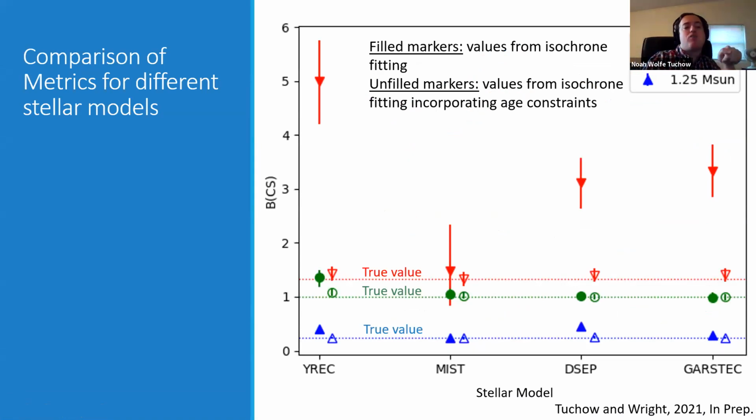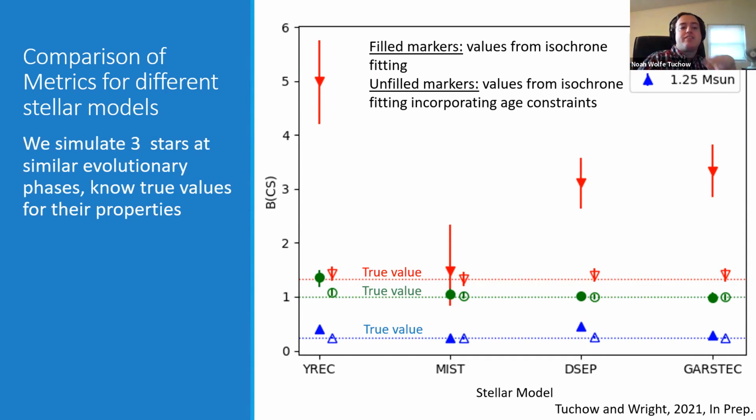We also want to know how exactly the model uncertainties and systematic uncertainties compare to each other. So we compared values for metrics for different stellar models, and also compared the uncertainties to which they can be determined. We simulate 3 stars at similar evolutionary phases, and we know the true values for their properties. These are a 0.7 solar mass star, a 1 solar mass star, and a larger 1.25 solar mass star. Our intuition tells us that the lower mass star should be the best target for biosignature searches, and that the higher mass star should not be a very good target. But we want to see how our metrics actually recover these values and whether or not they can recover them accurately at all.